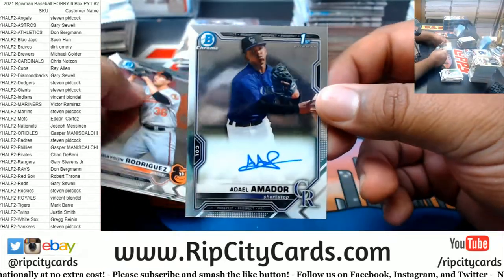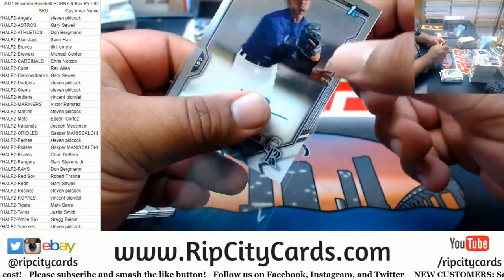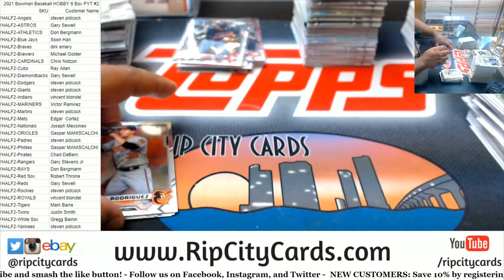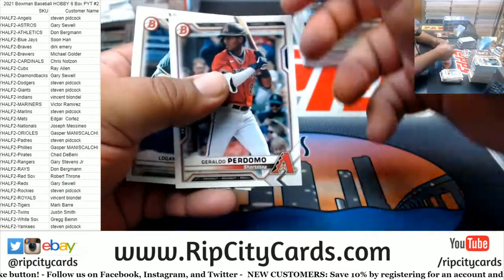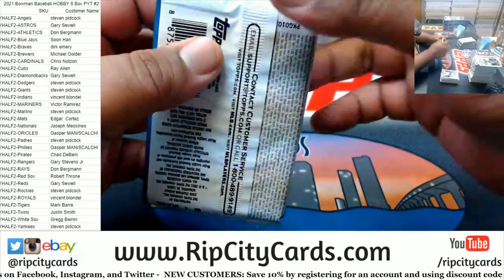There's the hit. Adael Amador, first Bowman for the Rockies. Stevie P with a hit right there. Oh, dang, Eric.